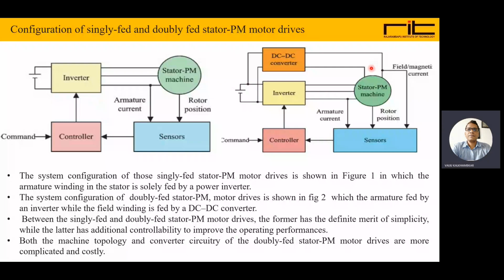Between the singly fed and doubly fed permanent magnet motor drives, the singly fed system has a definite merit of simplicity. It is a simple configuration, while the doubly fed stator permanent magnet motor drive has additional controllability to improve the operating performance, because the field circuit is also separately controlled. Both the machine topology and converter circuitry of the doubly fed stator permanent magnet drives are more complicated and costly.